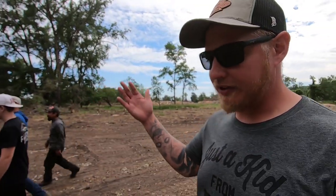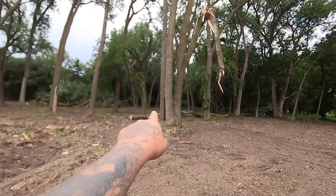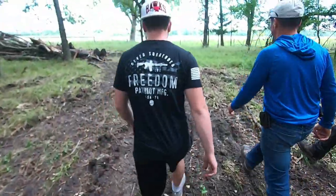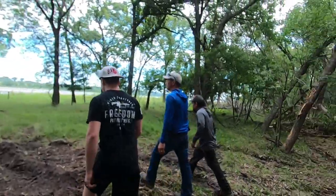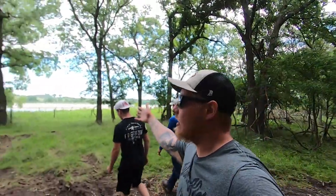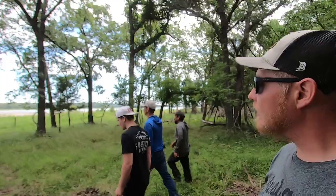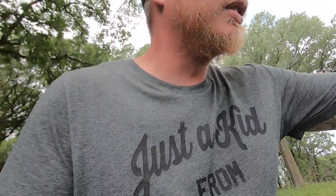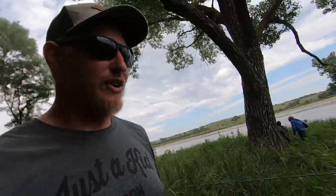And most of this stuff is going to be used to make pallets or shipping crates. Tree stand over there. You guys can't see it. And there's the Niobrara. See if I can make it across the barbed wire here without killing myself.